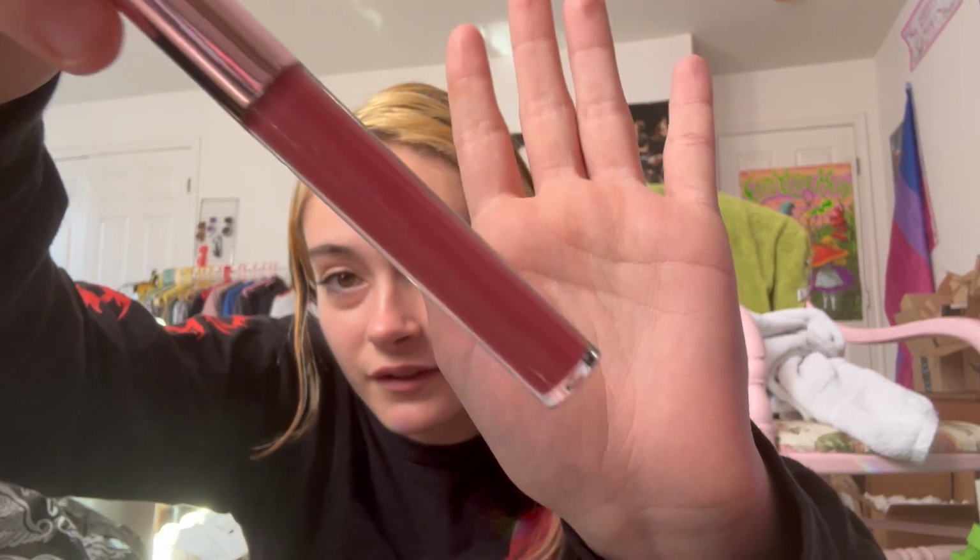But I don't know about that anymore. I am going to try to keep this because it is the only lipstick brand that I have liked, and I just don't even know where it's from. I think I got it from the dollar store, and it's sparkly. I don't even know if you can see that, but yeah, I'm gonna try it.